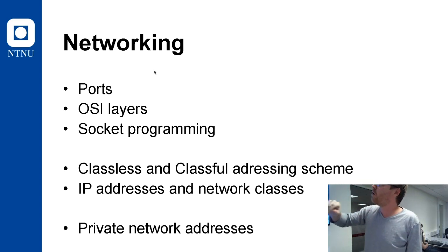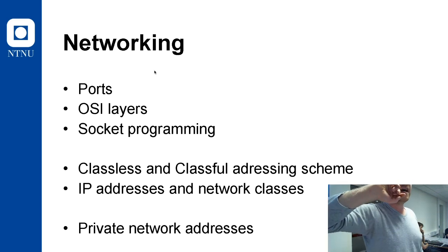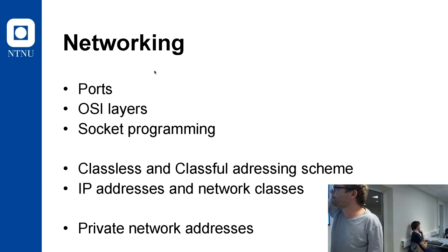That's right. So networking, we did it far less than we would have wanted to. That's kind of a tricky one. Usually, we'll ask you some nasty questions about the OSI layers. That's not going to happen. Sad, because that's my favorite one. Anyway, we didn't talk about classful addressing schemes and IP addresses. To some extent, you know how they look, but not much more. And Marius insisted on having an appendix on IP addresses.